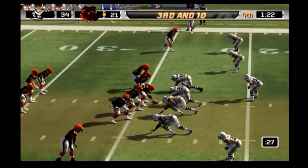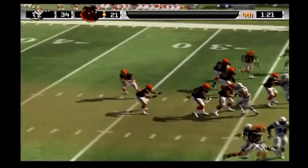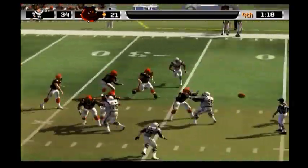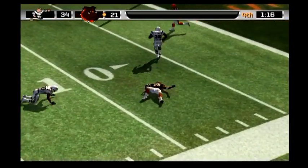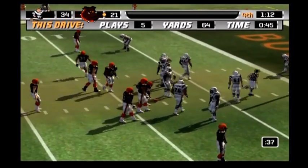Bolden is lined up on the left. Dropping back. He surveys the field, gets the pass off. Smoot is the guy who's there to bring him down. 16. So after that nice catch and run, here's a look at his stats.